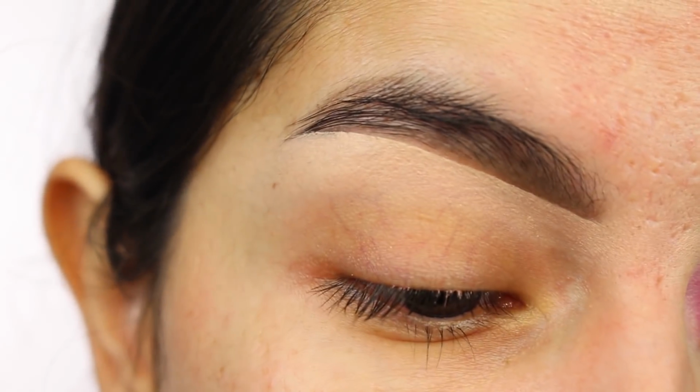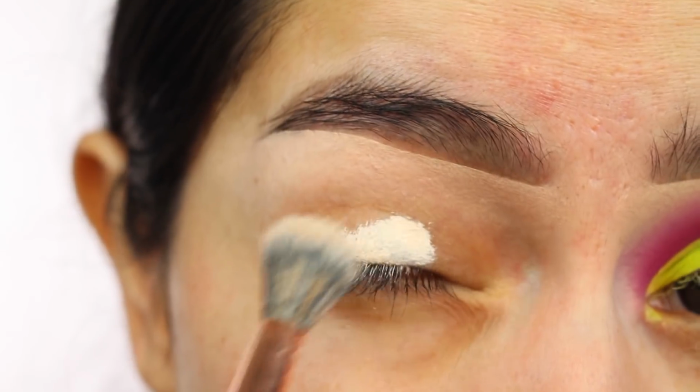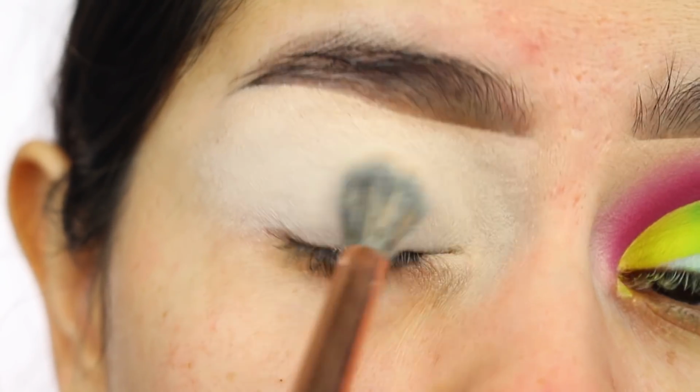All right everyone, so I'm priming my eye with the Anastasia eye primer, and I use that primer for all of the 4 looks that I did today. I just take a brush and spread this product all over my eye. All right, that looks good enough.